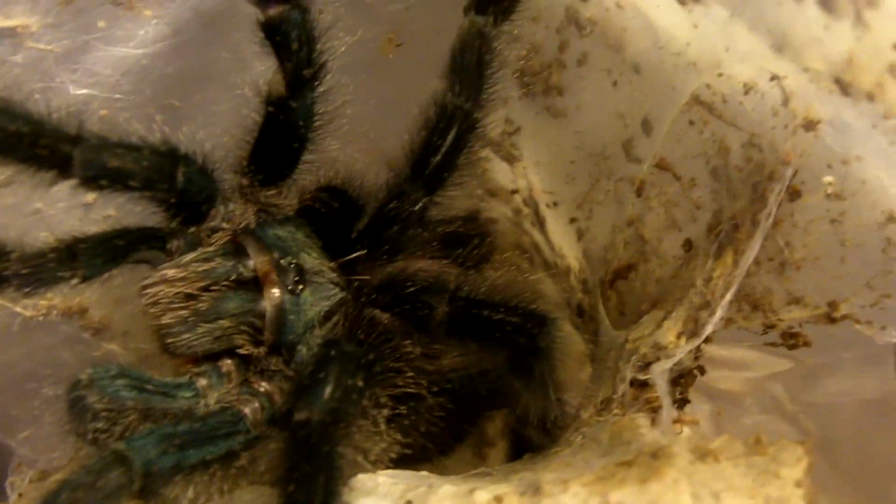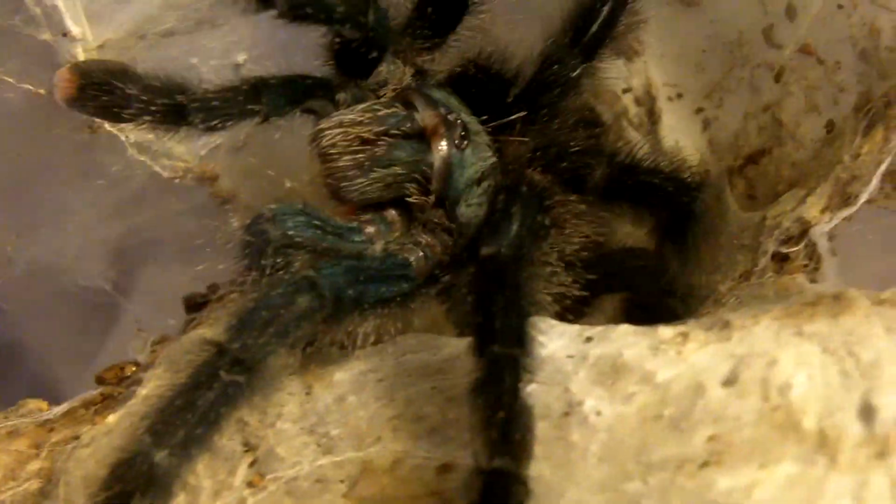Alright, T number 8 is Annabelle, my mature female Avic, the common pink toe. 4.5 inches. She has been mated once with Rose's mature male named Marcus, who's over here. I believe he has one sperm web, so I'm going to be mating him one last time. And at the expo, I'm going to bring him to Tarantula Canada, and he's going to flirt with one of their females.